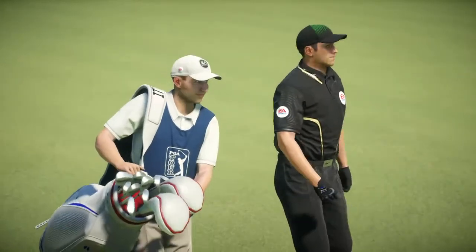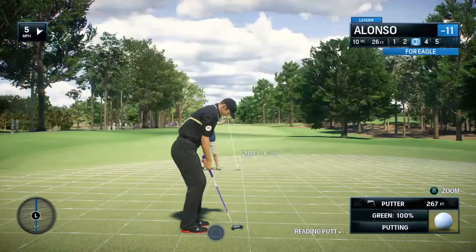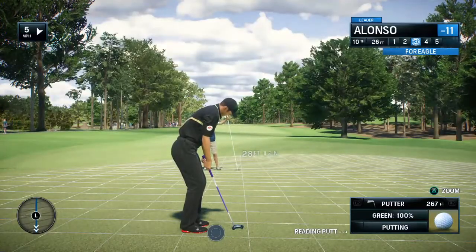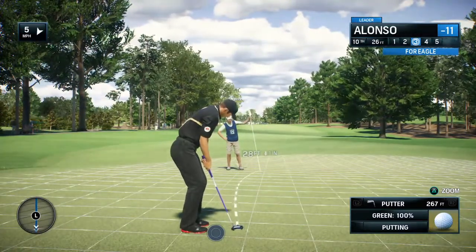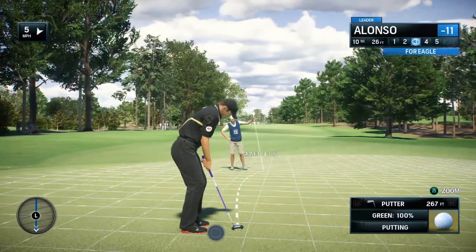Frank, at this point, I think all we need is the birdie. If this putt drops, well, I'd like to say it would be once in a lifetime, but on the odd occasion we do see back-to-back eagles. But it certainly is something to watch.